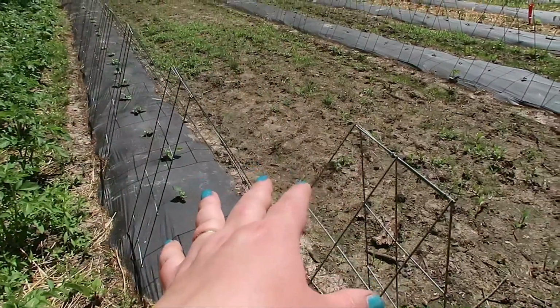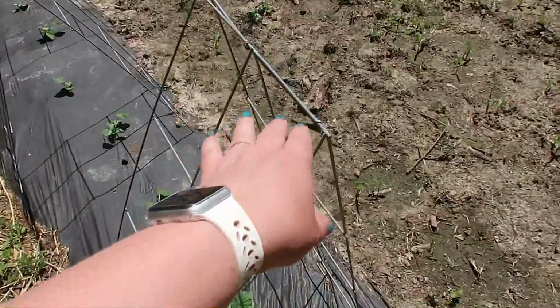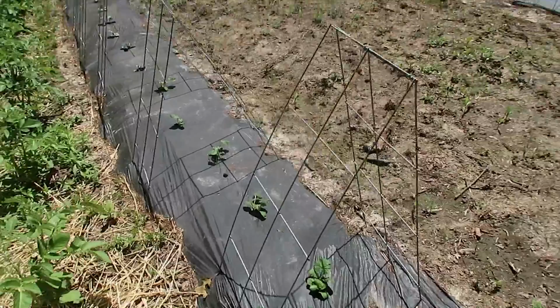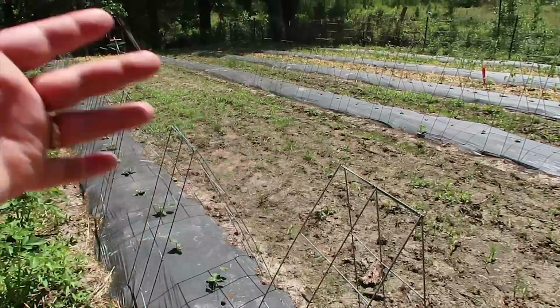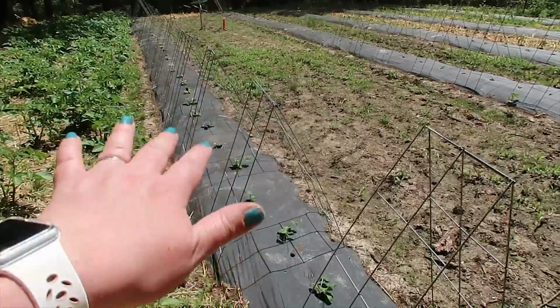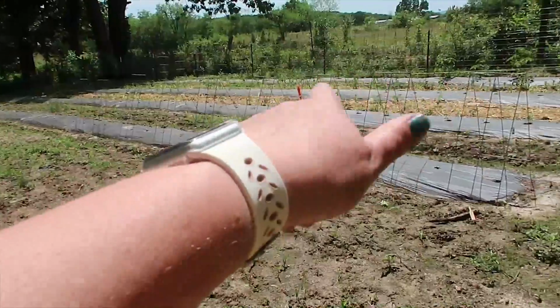We have a lot of projects spinning, but Walmart has had these and I was able to just pick up a bunch, and there you go, put them in the garden. Now they may not be needed where they are here. I may need to move these over with the cucumbers.